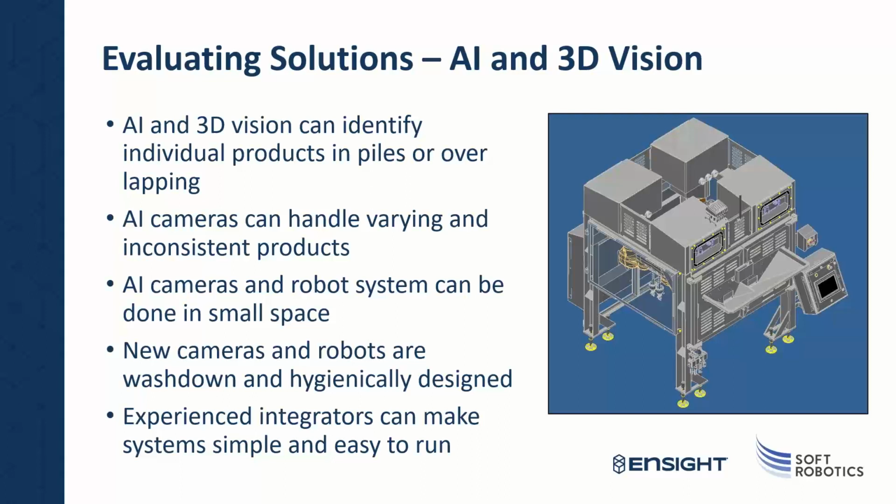And if you have an experienced integrator, they can make the system very simple and easy to use. Going back to what we touched on at the very beginning, with a lot of inexperienced operators, the interfaces have to be simple. It really has to be just a few buttons to get things running, and any issues that come up need to be very clearly identified and easy to fix.